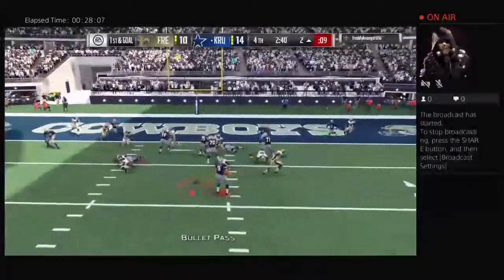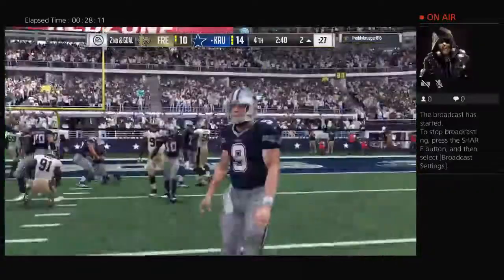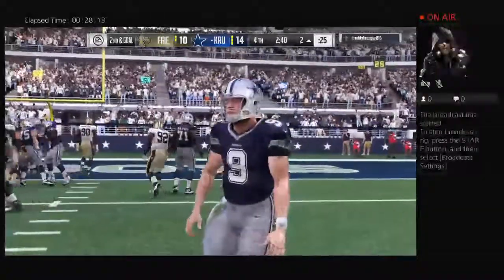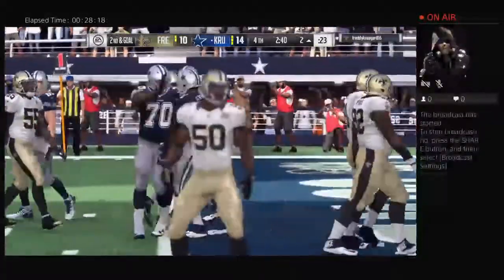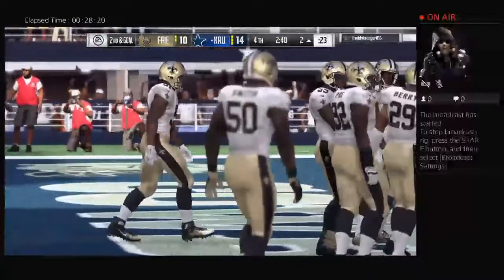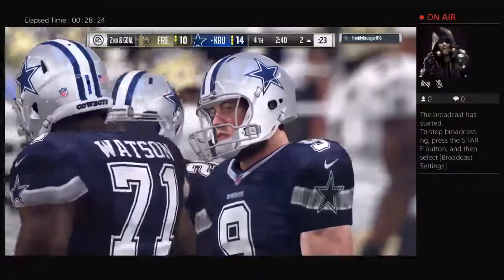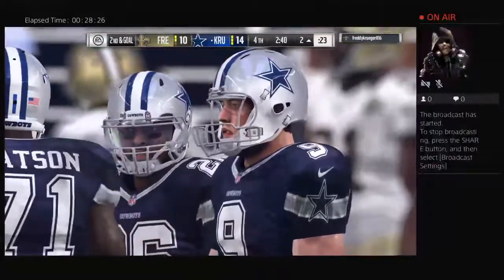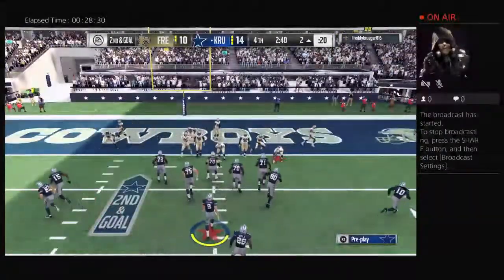From the gun, here's Stafford. And the tip there altered the ball flight, and it falls incomplete. It'll be second down. So much of this game is about leverage. We always talk about low man wins in the trenches. Well, it's like that in just about every position. And sometimes, if you lose that leverage and you're losing the battle, just jump up at the line of scrimmage and try and bat the ball away. And that's exactly what happened there.